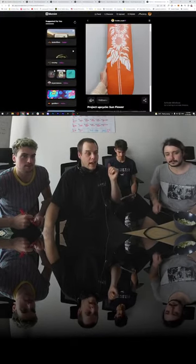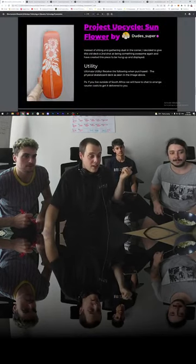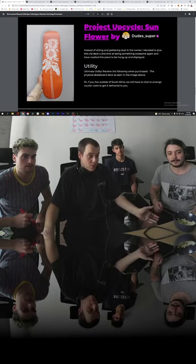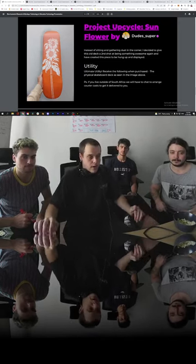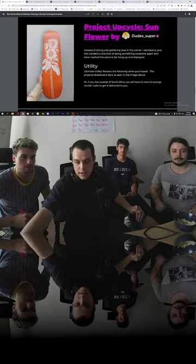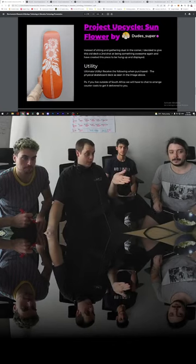This is a skateboard. Yeah. It's a skateboard with sunflowers on it. And the utility is that you receive the skateboard. This is amazing. So if you live outside South Africa, we'll have to chat to arrange courier costs to get it delivered. That makes sense. But if you're in SA, it seems like he's saying you buy this NFT, you get the skateboard.